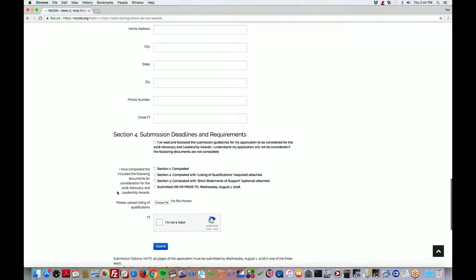In Section 4, submission deadlines and requirements, you're going to click this box right here that states you've read and followed the submission guidelines for your application for it to be considered. Also, you understand that your application will not be considered if the following documents, these right here, are not completed. So Section 1 was the nomination form. You filled that out. Just click this box stating that you've done so. Section 2, that's that listing of qualifications where you need to attach a Word doc. That is required to do, so click that.